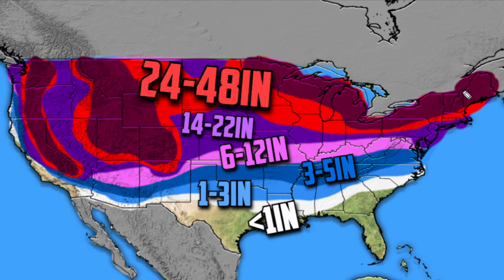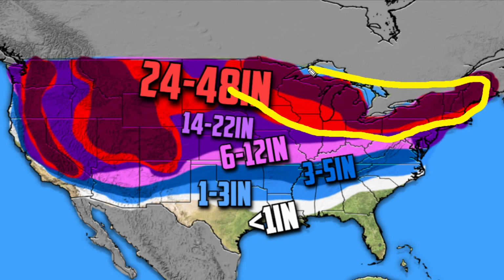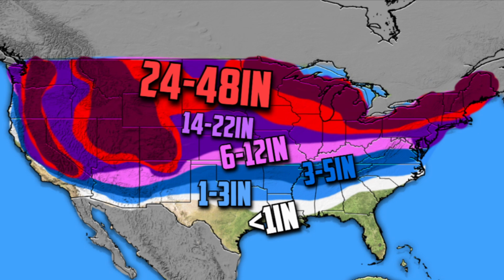But as you can see, this red area is for more of those mountains, for more of those northern states, Midwest states, reaching into the northeast. Due to those northeasters, you're going to see a lot of snowfall, and you may see some above average northeasters this winter. So that's going to bring some more snowfall than normal for this winter.